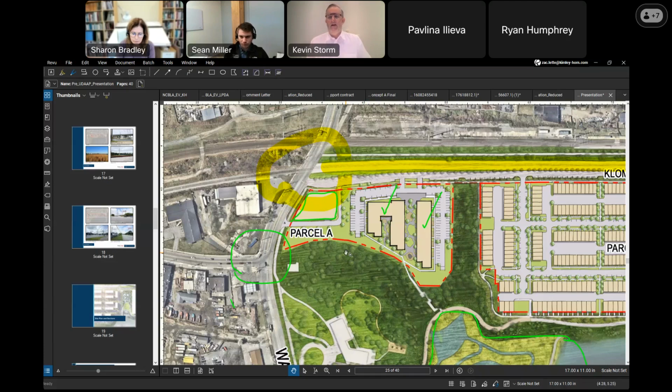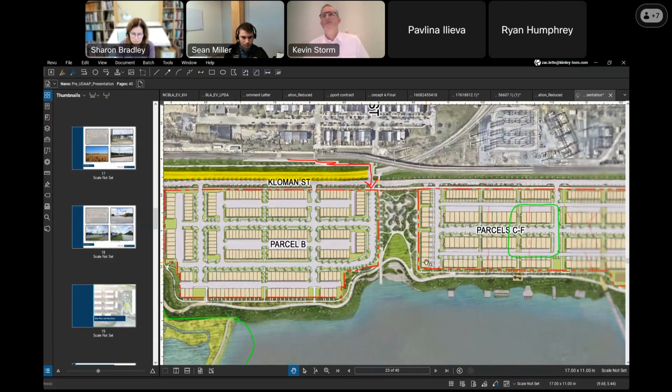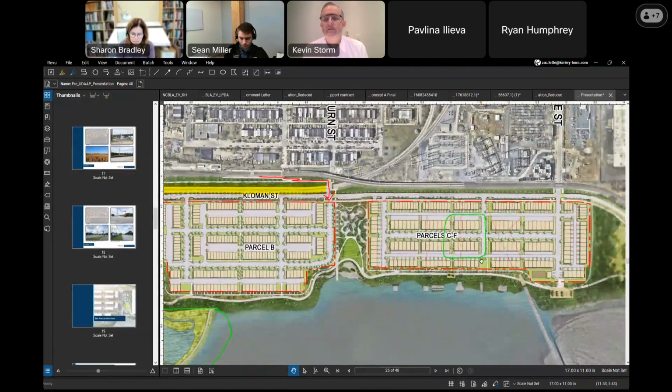I think some of the street trees on parcels C to F look a little anemic, and I'm not sure why the east-west ones aren't looking more robust. With this amount of pavement and alleys and things, I think you really have to go hard with the street trees. And for some reason on parcel B, they look a little bit more robust. I don't know if there's something happening on parcels C to F where they're not, but it's just a minor point.